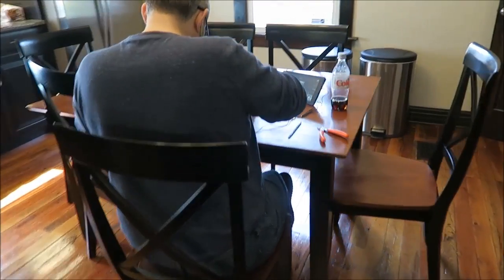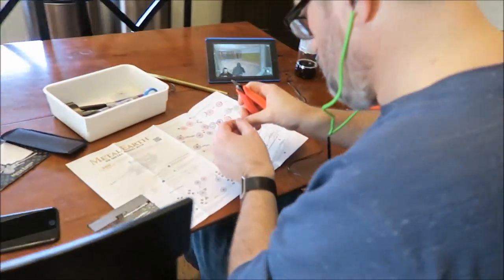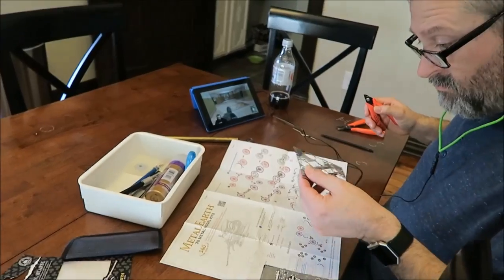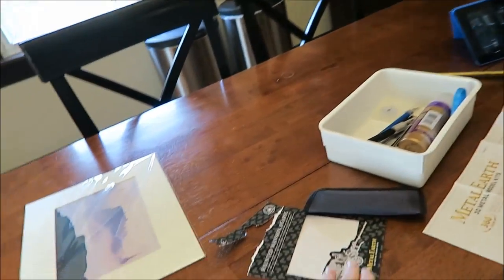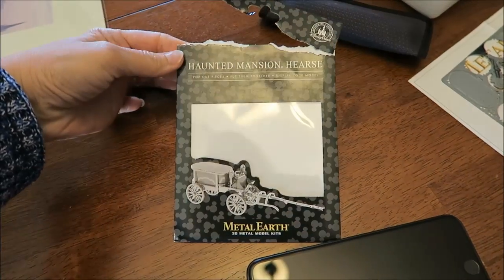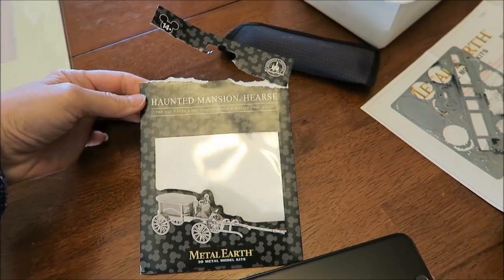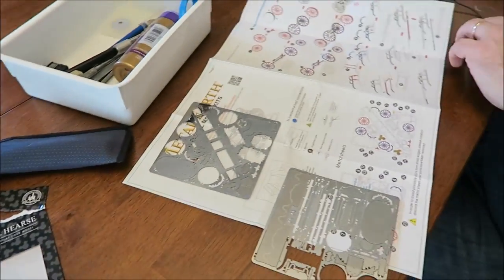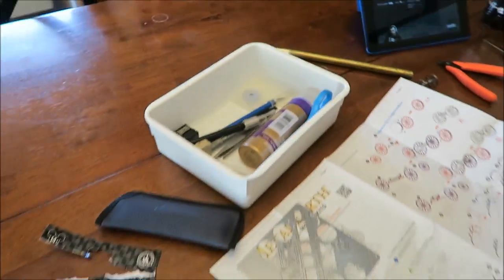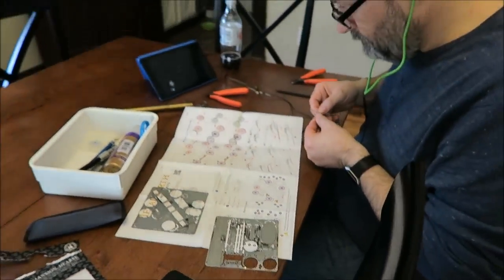So Kevin is working on another one of his models, and he is not recording this one. He is actually watching a live stream. And this one is the Haunted Mansion hearse. That's one of the Metal Earth kits, and it looks like he still has a ways to go. But he has the wheels here, and so that's what he's working on today.